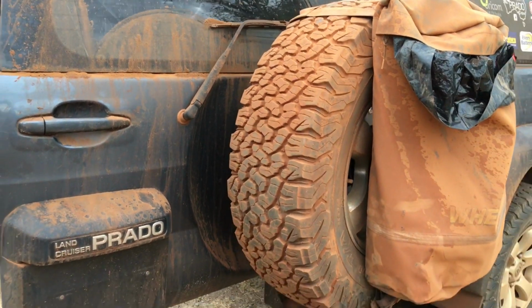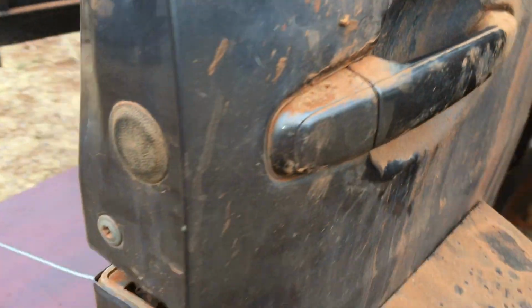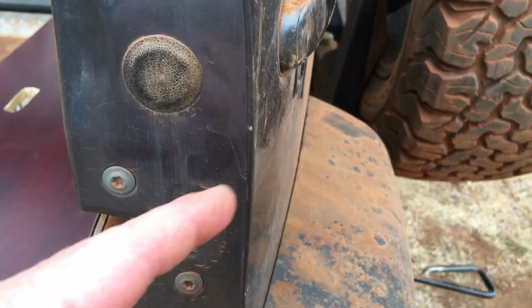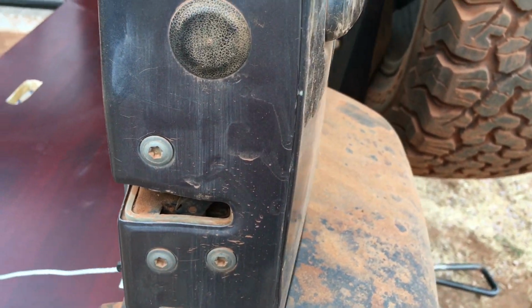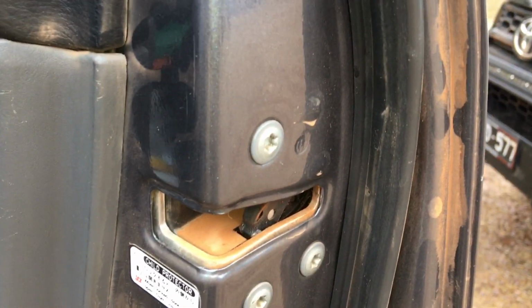What happens here is the dust gets in the locks. It's a bit of a bad design because you can see it's not sealed here, right? It's not like on the door of the vehicle. Let's just quickly go there. Is it okay if I open your door, mate? So if you look in here, even this one's got dust in it.